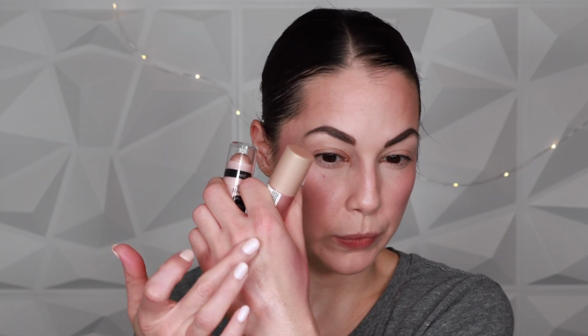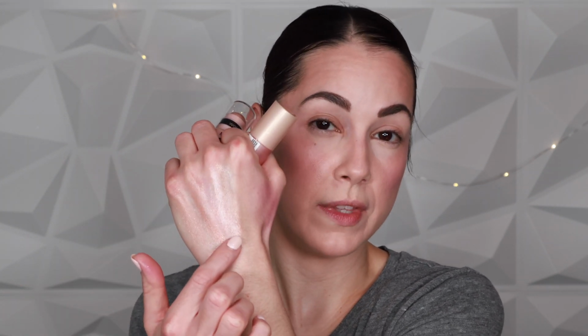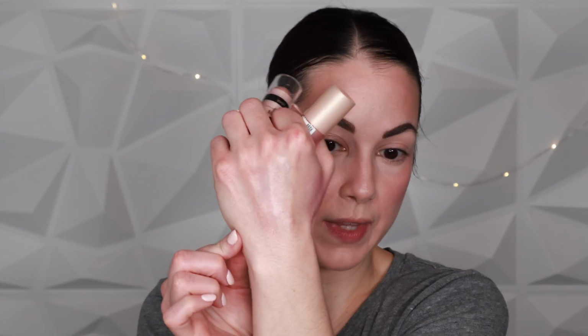The textures, I would say, are similar. I feel like the one from Wet n Wild is just ever so slightly creamier, but I would say this is probably one of the closest ones. This one and the L'Oreal Lay Glow. So I would say these two, if I can get the right one, I always get the L'Oreal ones mixed up. So the Lay Glow and the one from Wet n Wild so far are the ones that are closest to this texture and formula from CoverGirl. But even that being said, I think that the CoverGirl is slightly drier than this one from the Wet n Wild brand. So again, I wanted to include that for you there.